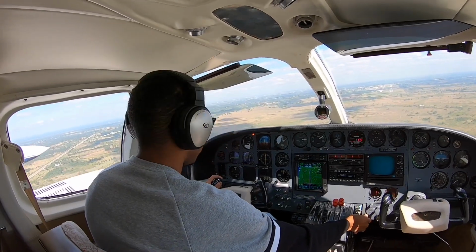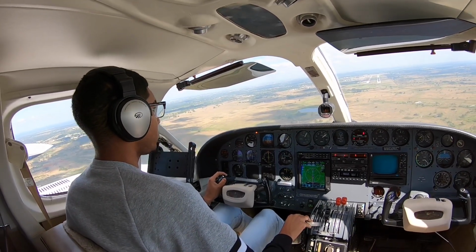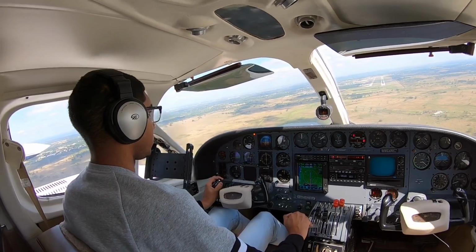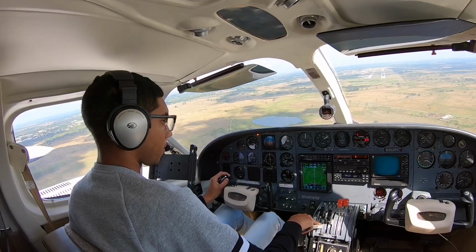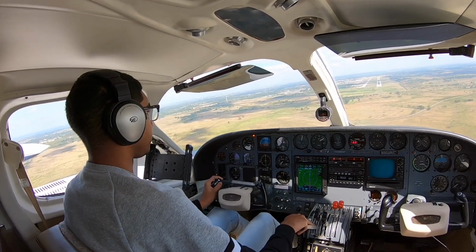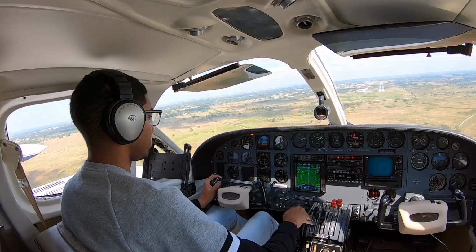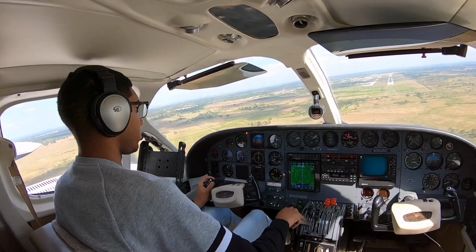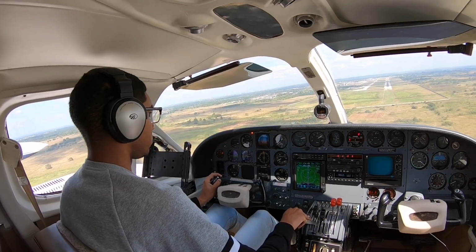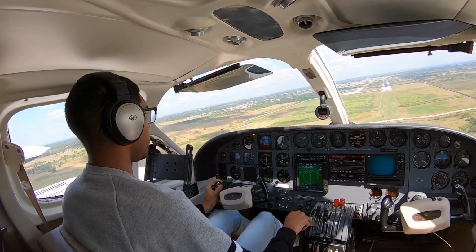Alright, that's 515, and now we're coming flaps 30. Gears down, 3 green, no red. Oh, you could just see all the Russian Ilyushin airplanes.